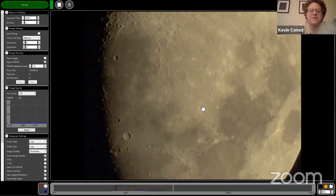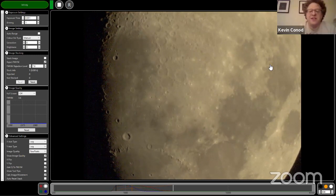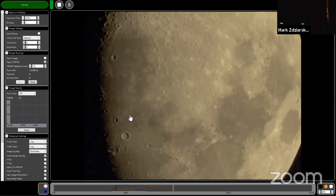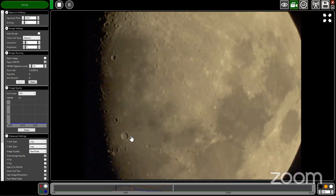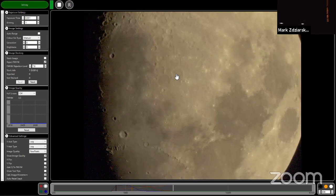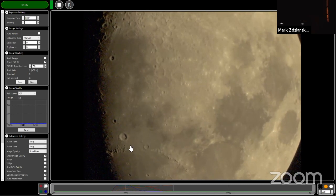North is down. You can see off to the right. You can see a little bit of the right. So it's upside down and inverted, I would imagine. Actually, no, it's just upside down. So is that crater over here? Is that Copernicus? I'm not quite sure. I've got my orientation upside down here.